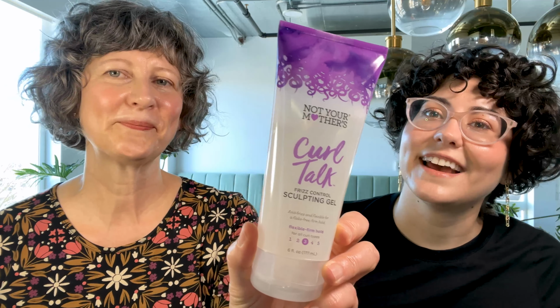Not Your Mother's Curl Talk sculpting gel. Yes, that's it. And just a little bit. So for less gel, less than the curl cream, or about the same? So for the gel, I'm probably going to do a little bit less than the curl cream. I don't know if you can see that. I think they can see that. It's just the tiniest bit.